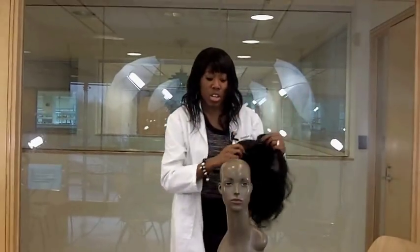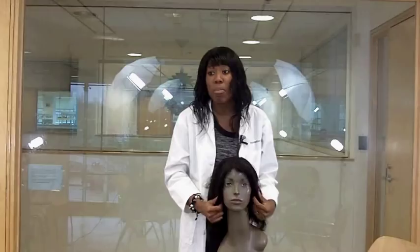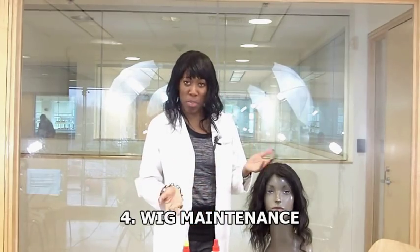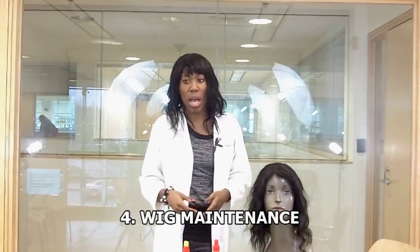So this is an alternative solution. Another solution is having a custom made wig, which I can make for you. As part four, we're going to talk about maintaining the wig, which a lot of people sometimes forget. Now, when it comes to maintaining the wig, maintaining that lace in the front of the wig is extremely important.